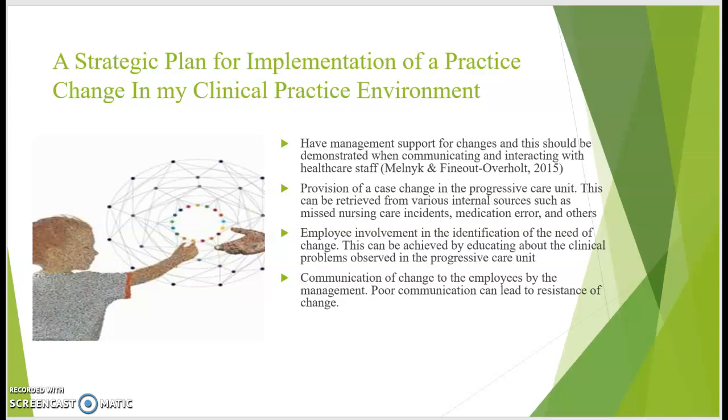Communication of change to the employees by the management. Poor communication can lead to resistance to change. It's so important to be on a team with your nurses and your clinical managers where everyone feels like they're being heard and can give suggestions to improve not only the patient's care, but the morale of the unit.